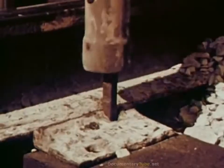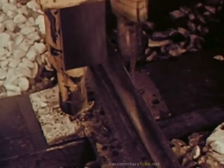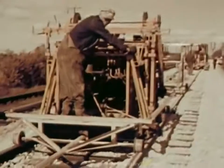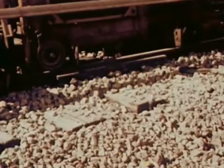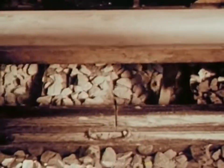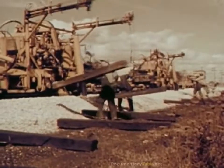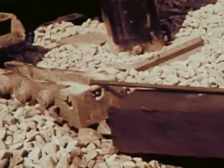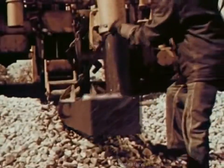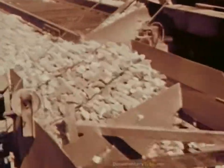John Henry with new muscles. There's not a man alive can pull and drive spikes like this. Or raise up rails. Or pack the ballast. Or pull out old ties and put in new ones like that. And smooth down the roadbed so it's set for that train to roll through.